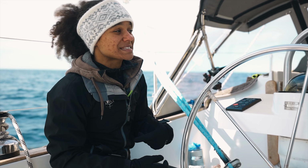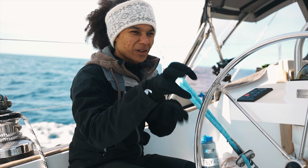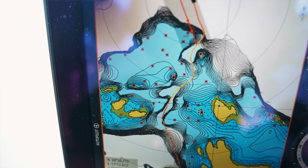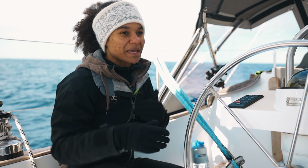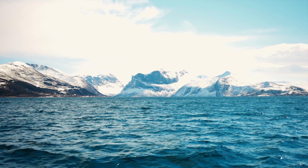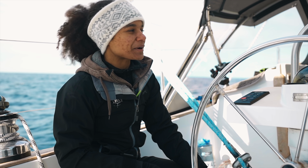It's also a very tricky place to sail to because it has all these skerries and these rocks everywhere, so you have to almost snake your way around some sections coming out of anchorages and into the fjords. So yeah, today we're just going to take the scenic route.